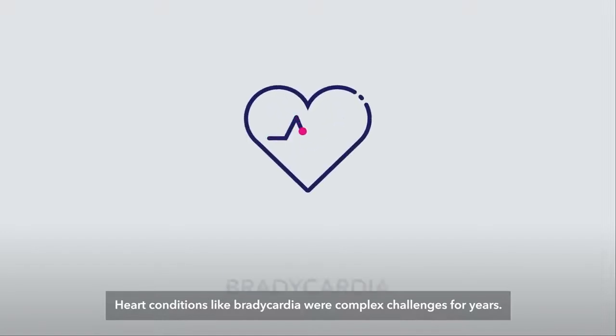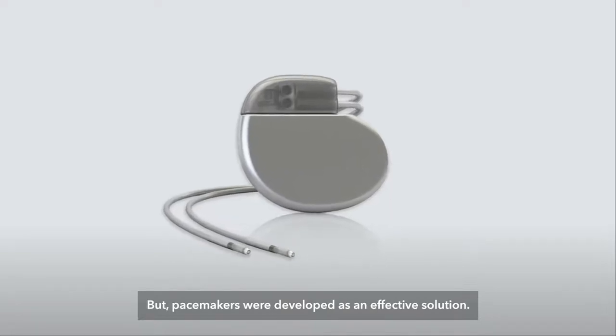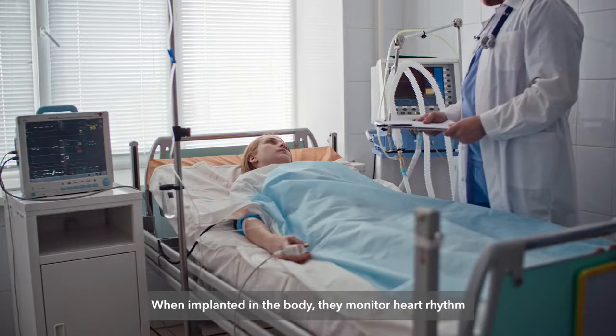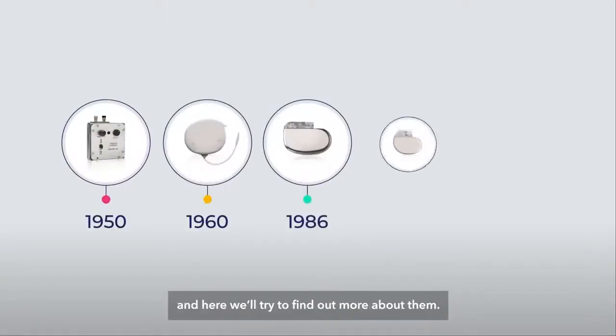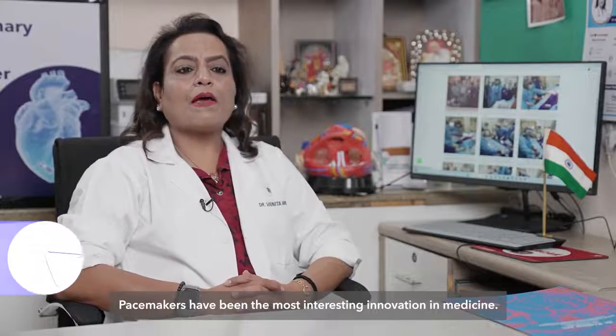Heart conditions like bradycardia were complex challenges for years, but pacemakers were developed as an effective solution. When implanted in the body, they monitor heart rhythm and restore it to its natural pace. Pacemakers have an interesting history, and here we'll try to find out more about them. Pacemakers have been the most interesting innovation in medicine.